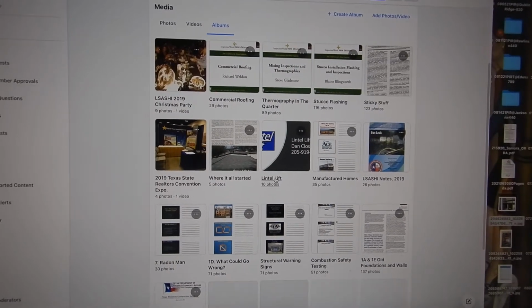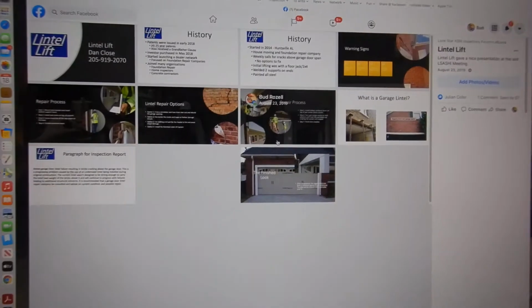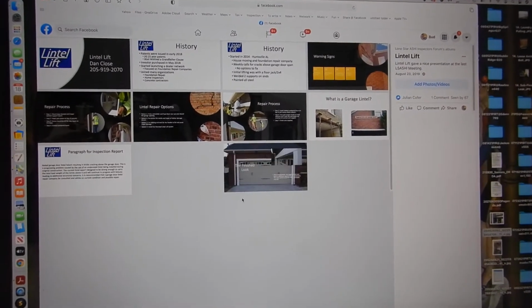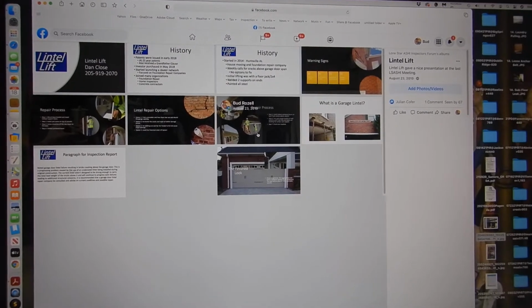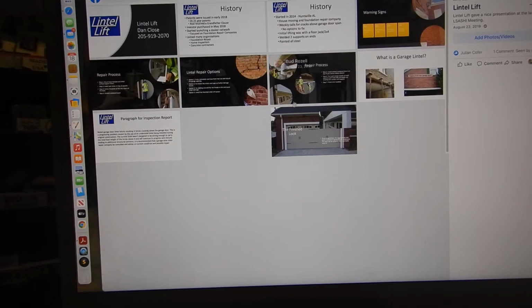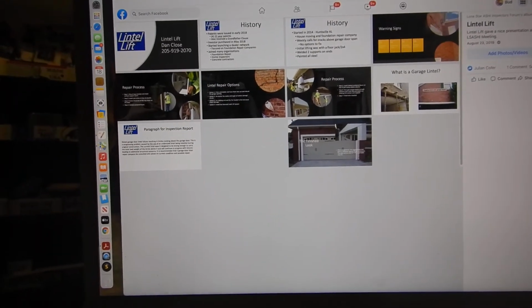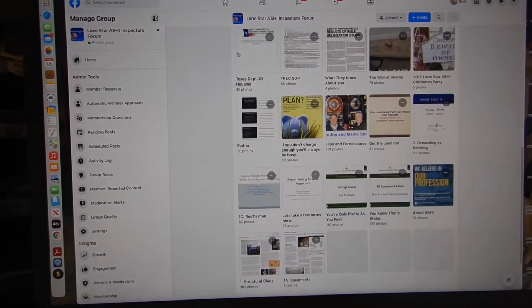That's a good company. You ought to check that one out. It's how to fix these things, and a lot of times with our clients, we've got problems with the lintels over the garage. I mean, that's pretty common in North Texas anyway. And this is a solution that might help your clients out. It's a good group of people over there.